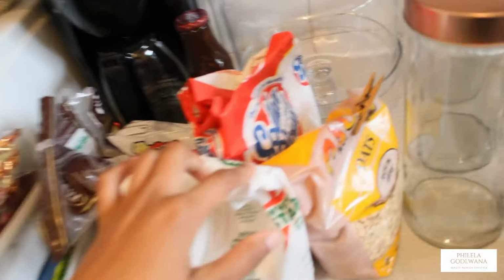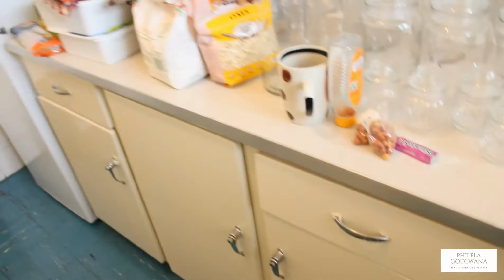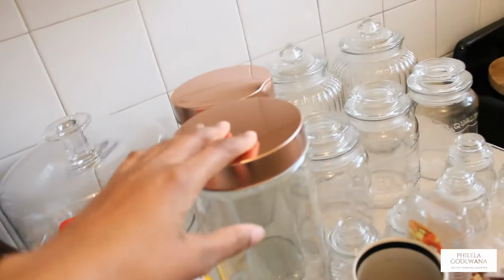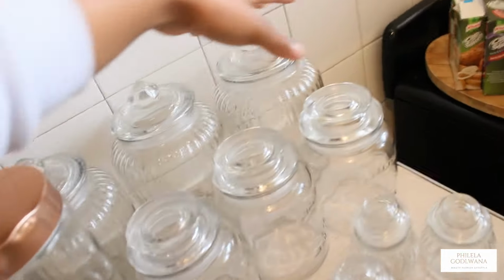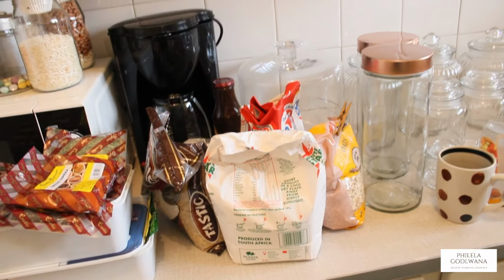Anyway, and rice, flour, oats, and spices and other random stuff. So I'm gonna start putting everything inside, and I think pasta, all of these bulk stuff, I'm gonna put them inside of these containers, and then I can see exactly what I'll do.